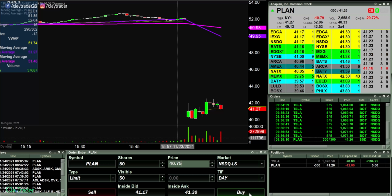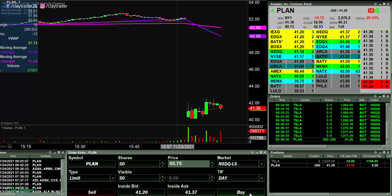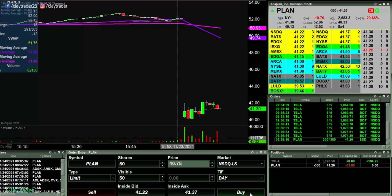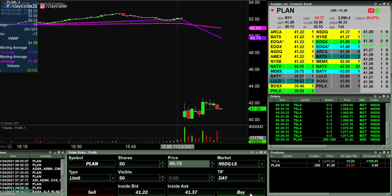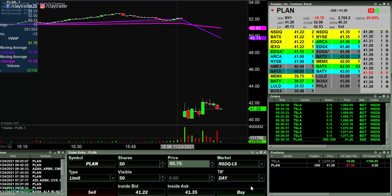But I definitely want to see this down below 41 before any thoughts at all of potentially taking any profits. So again, 41 is going to be that level where ideally I don't even take profits there, but it all depends on how things are trading and behaving.